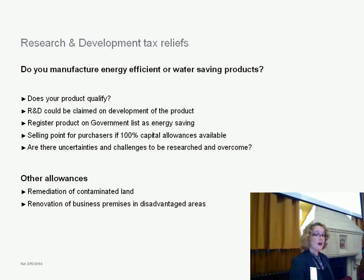And the final point on there was the renovation of business premises in disadvantaged areas. If you are setting up in a disadvantaged area, then again there's this concept of the 100% first year allowances. So if you buy a property that's in a disadvantaged area, the cost of that, you get 100% allowances up front rather than throughout the life of your project. So another thing to consider.